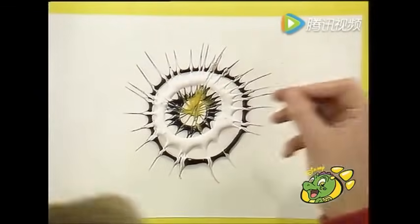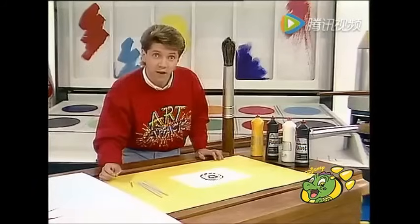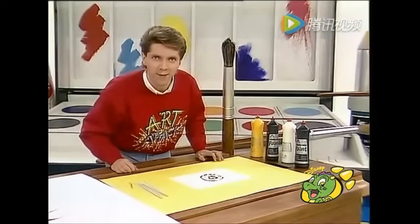It creates a sort of Mad Catherine wheel. Great effect, very easy to do, and you can do it as small as you like or as big as you like.